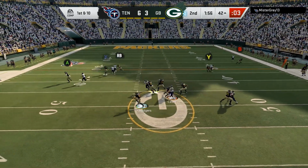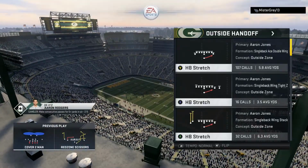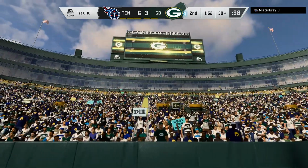Rodgers now on first down. Steps away to his left. Open here is Allison. That's complete. The Packers going to use one of their timeouts. It's just their first, so they'll have 2 remaining here before we get to halftime.